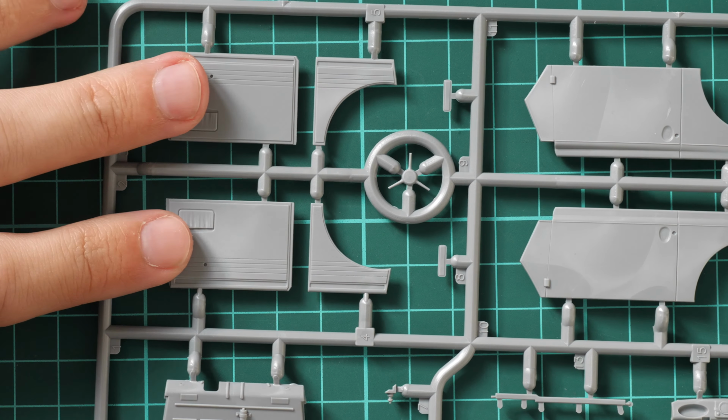So be sure to use them in the right way, because I saw some modelers just destroy the guiding pins in order to install them into the necessary spot, and that's not the right approach, of course.